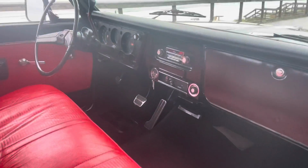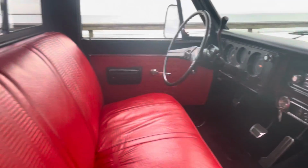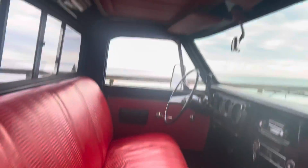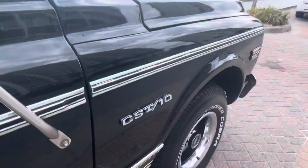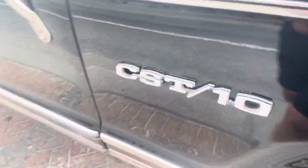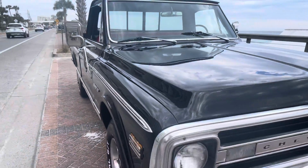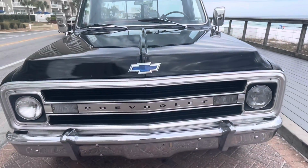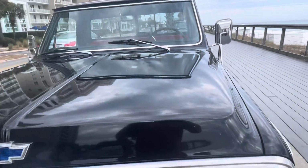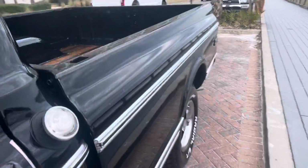Like I said, interior is all super nice inside. This is just a great truck. Ready to hop in and go. Got a nice growl to it. So anyway, let's give it a little fire up here. Hear what she sounds like.